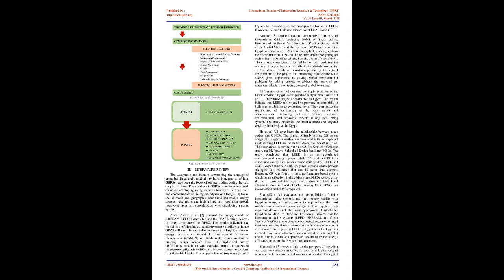The study focused on the role of rating systems in residential units in Jordan, focusing on the region's requirements. The research proposed SABA, a GBRS which is suitable for the environmental, social, and economic conditions in Jordan. The proposed SABA system prioritizes water and energy efficiency due to Jordan's lack of resources.